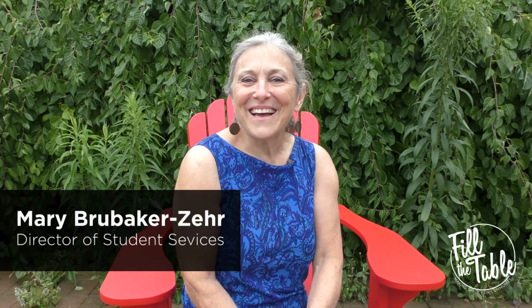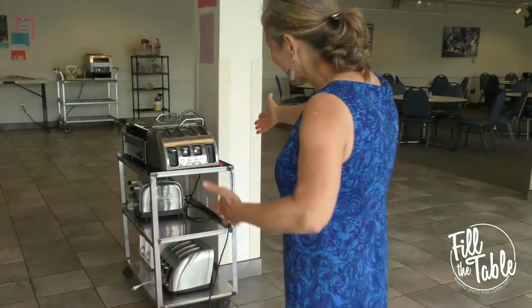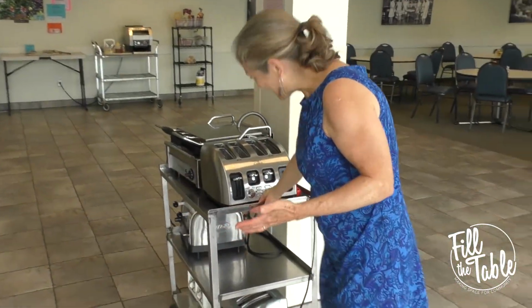Pantry is a new idea, and I'm excited that there's a willingness to make it part of this new dining room expansion. We have a lot of clutter in our current dining room because microwaves are on the side, people are coming in and leaving dirty dishes around, so it makes the dining space less attractive. So this new pantry will contain that.